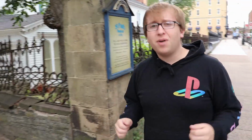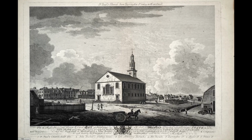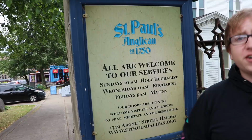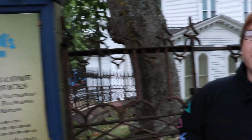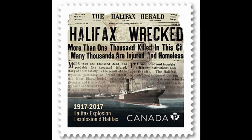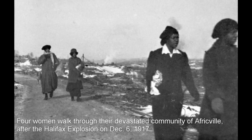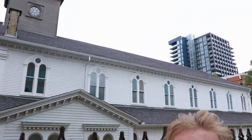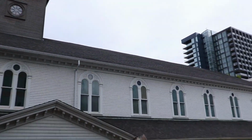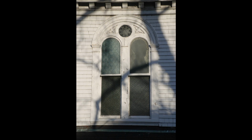Here we are at St. Paul's Anglican Church in downtown Halifax. The church was established in 1750 and was the first Protestant church in North America. The church was also the site of some horrific deaths during the Halifax Explosion on December 6, 1917. In fact, in one window up here, you can see the outline of one of the deacons at this church who was looking out the window when the explosion went off. He was killed instantly and his silhouette was seared into the glass, which is still in its frame.